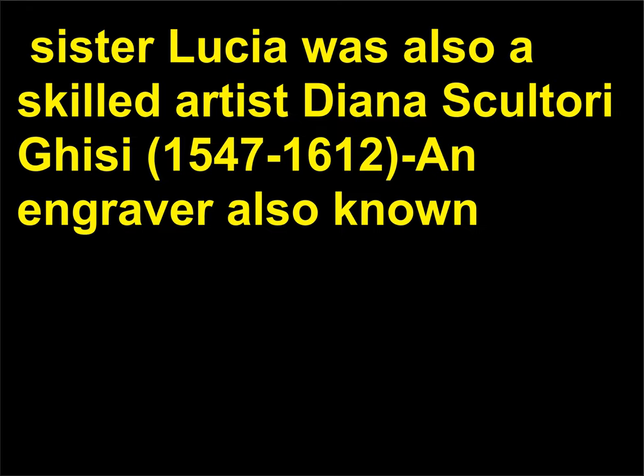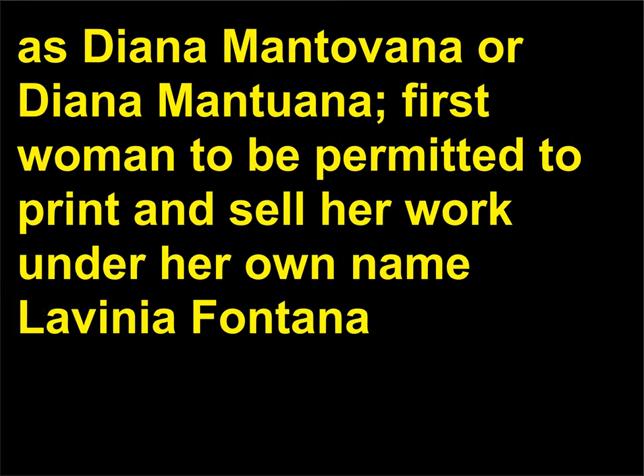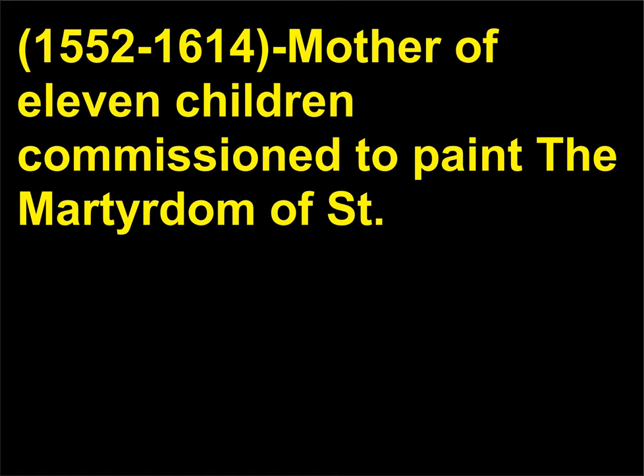1547-1612, an engraver also known as Diana Mantovana or Diana Mantuana, first woman to be permitted to print and sell her work under her own name. Lavinia Fontana, 1552-1614, mother of 11 children, commissioned to paint the martyrdom of St.